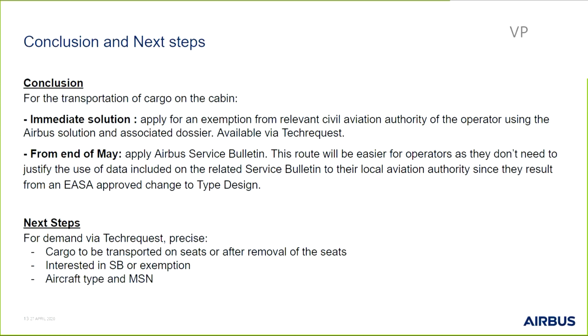For a demand via tech request, please specify if the cargo is to be transported on seats or after removal of the seats, if you are interested in an SB or an exemption, the aircraft type and MSN.